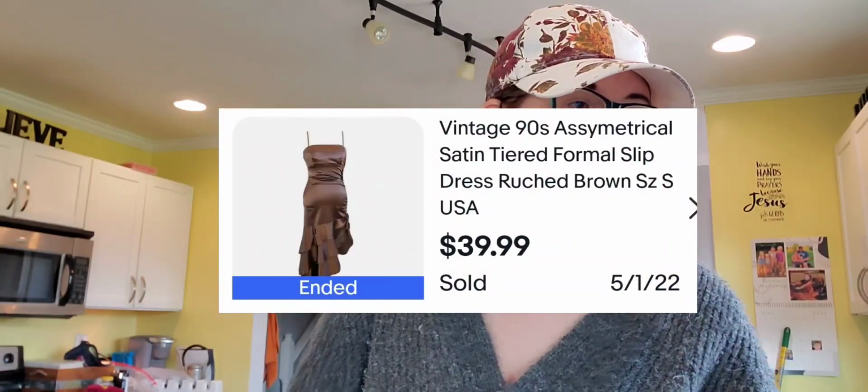It's a 90s asymmetrical satin brown dress. It is so pretty. Now, like I said, I listed this so long ago, my keywords weren't very great. So it sold for $40, plus shipping. And it's a slip dress, I guess, if you want to call it that, because it has spaghetti straps. But this is going into a padded flat rate. And it's going to Stacy.